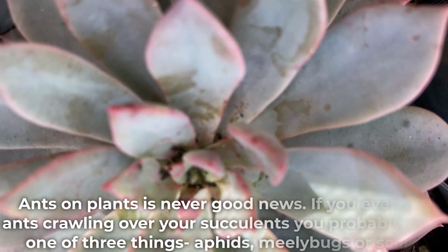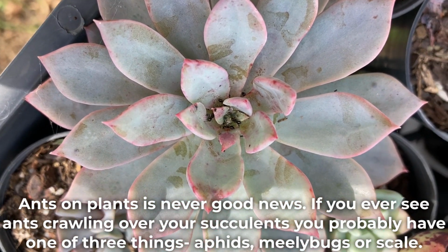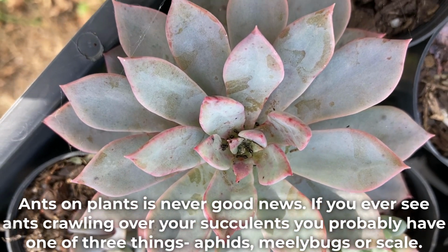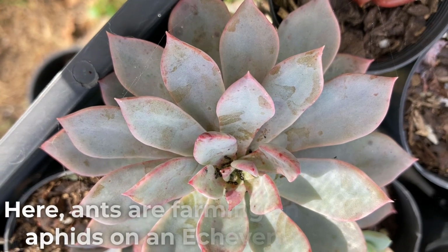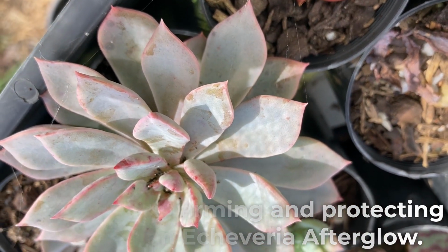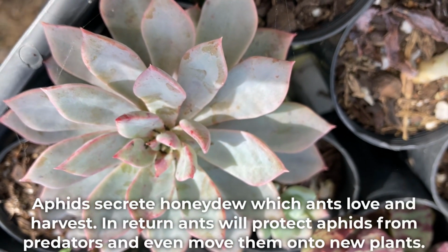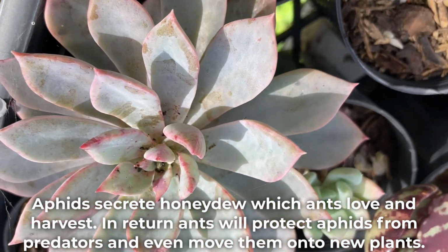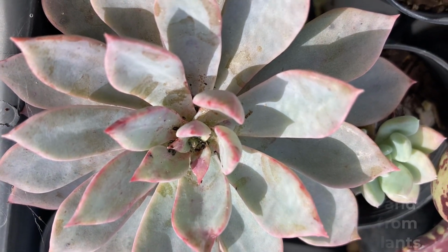Ants on plants is never good news. If you ever see ants crawling over your succulents, you probably have one of three things: aphids, mealybugs or scale. Here, ants are farming and protecting aphids on an Echeveria 'Afterglow'. Aphids secrete honeydew, which ants love and harvest. In return, ants will protect aphids from predators and even move them onto new plants.